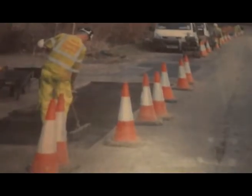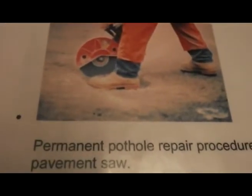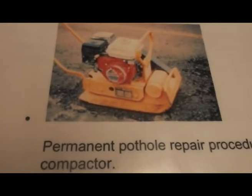We put signs out, etc., to make sure it's safe working for them and for the general public who are still trying to use the road. So firstly they sweep all the debris out of the potholes. We then saw cut the edges, so you've got nice straight edges, a little bit like this table. They would then compact hot bituminous material in, and they use a machine like you see in the pictures here to whack it in and compact it.